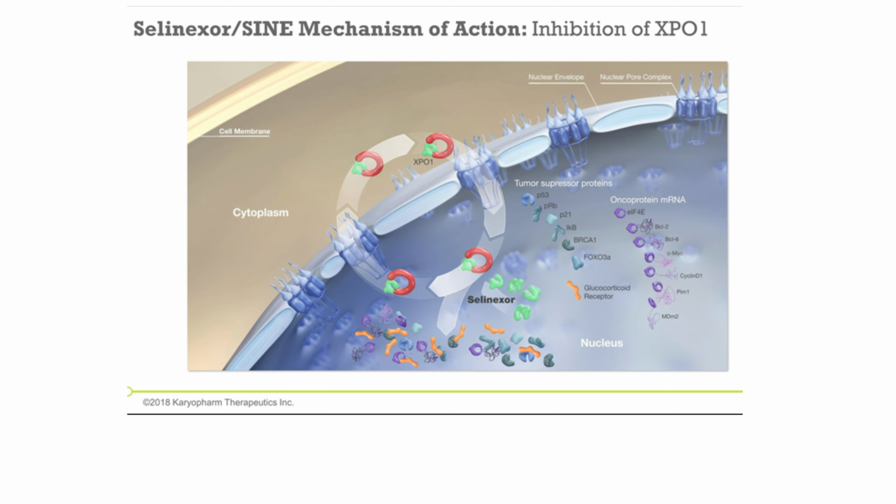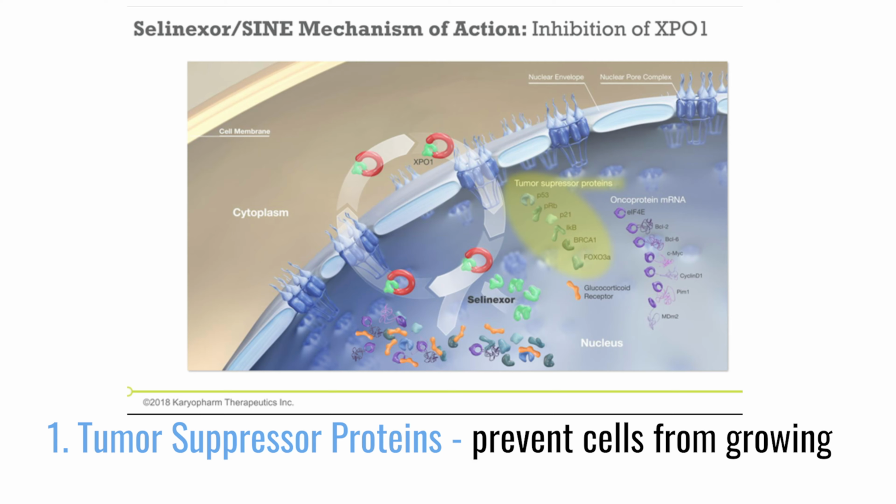And the three main categories of those are tumor suppressor proteins. So these are the brakes of the cells that prevent the cells from growing. And often cancer cells are smart. They pump those brakes out of the brain, and then the brain can grow and do its thing. And basically this is like a sedative for the brain because it stops that pump. And then these tumor suppressors brakes are retained in the nucleus where they stop the cell from growing.